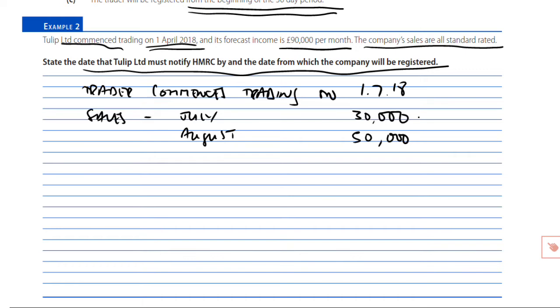Now, at this point in time, the end of August, would there be any requirement to register for VAT? Well, the historical turnover test: 30 plus 50, that's 80,000. We have not exceeded 85,000 within the preceding 12 months. In terms of the future turnover test, at the beginning of July, we were not foreseeing sales in excess of 85,000. Beginning of August, we were not foreseeing sales in excess of 85,000 either. So the future turnover test did not apply either. But then, in September of 2018, we're budgeting to have sales of £90,000. So, what does that mean now in terms of VAT registration?